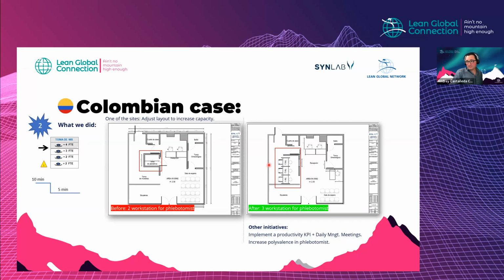We did that in the most critical site, in order to better adapt to our demand.